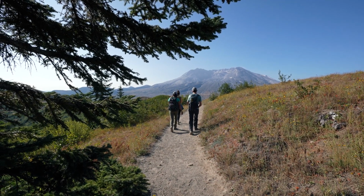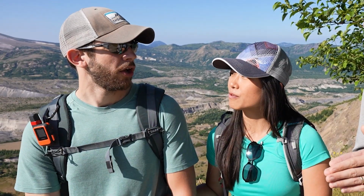Just a few minutes into Harry's Ridge and the views already are gorgeous, but we want to introduce you to our local guides. These are our good friends, Tim and Helen. And how long have y'all been in Oregon now? A little over 4.5 years now.